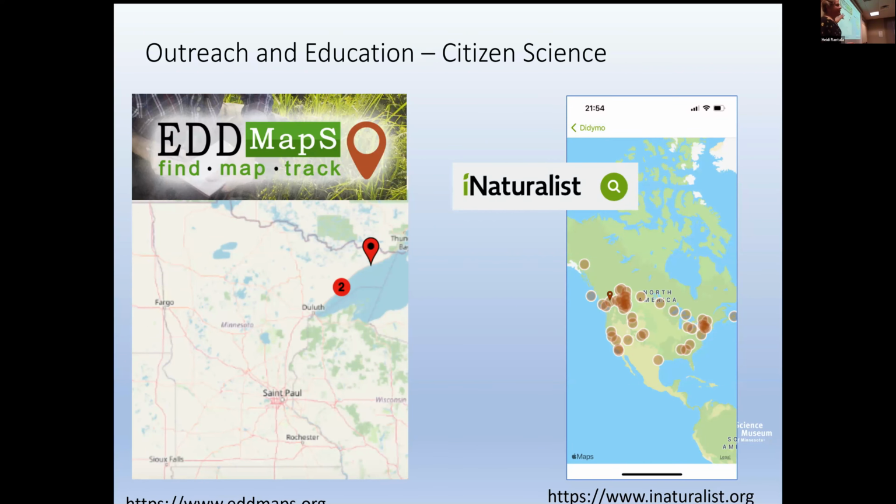But we were able to get it added to EDDMapS, which is an app that you can use to report invasive species. The Minnesota DNR runs the Minnesota part of that. And so if you report on EDDMapS, the diatomists at the Science Museum get an email, and then they can go check it out. And you can also report it on iNaturalist, and then you can link these two databases, so they will get an update that way too.